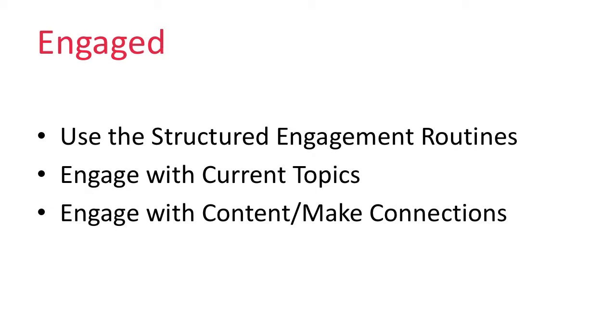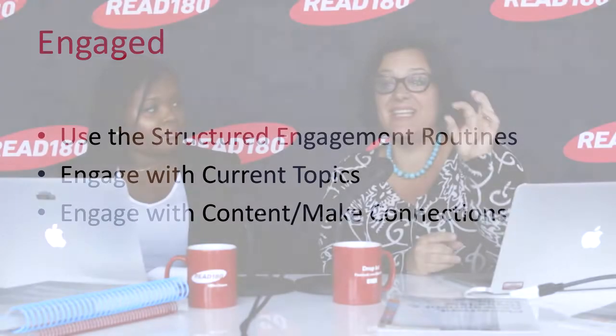One of our thinkers, Kate Kinsella, says, students don't learn words by hearing them come out of the teacher's mouth. They learn them by using them themselves. So there are a variety of structured engagement routines. If I had to name one, it would be the vocabulary routine. It gets students to use the words, to wield the words, and to really wrestle with them on a daily basis.